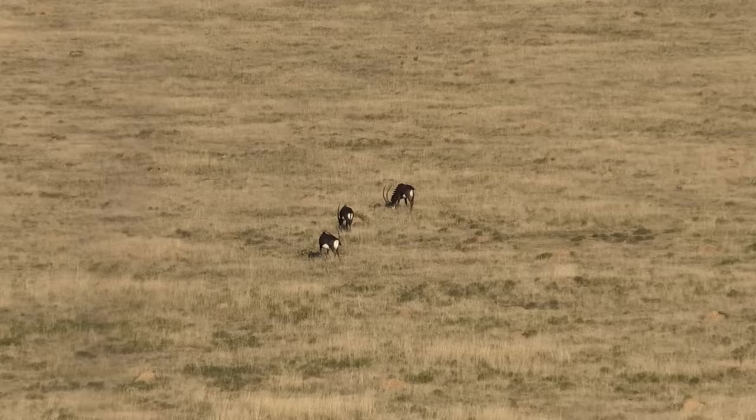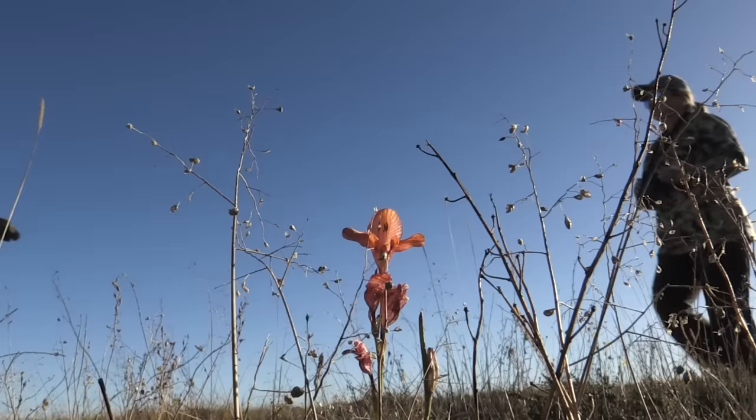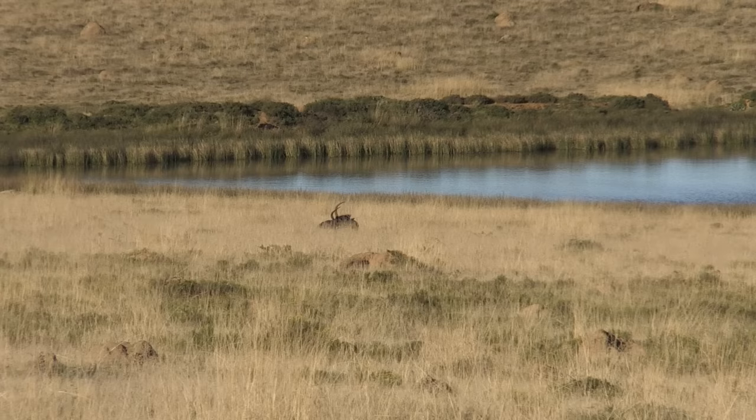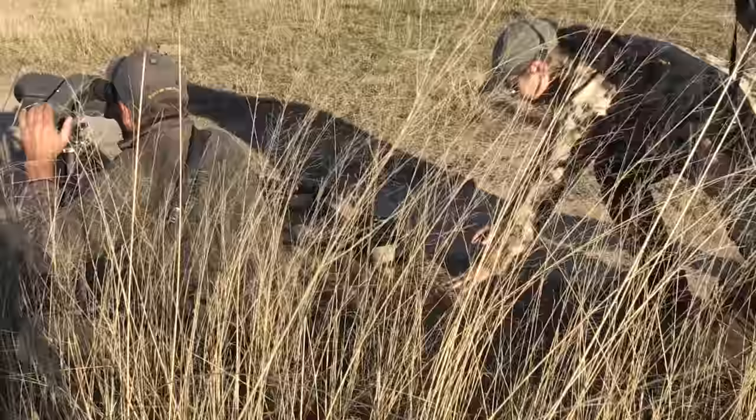So we've seen these seven sable bulls here that have just got up from a drink and a sleep, and they're going to start grazing out. We're just going to go have a look, poke over here and have a look. It'll be a bit of a long shot, but if we can get nice and prone and solid, I'm sure we can make it happen.